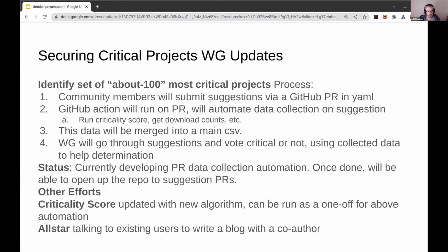And another project that has had updates is All-Star. Currently, we're working on getting a blog out, but we've talked to some of our users and have found the one that we're going to talk to be a co-author on a blog. So those are the main updates on the working group. Amir, do you have anything you want to add first, or do you want to open up to questions?